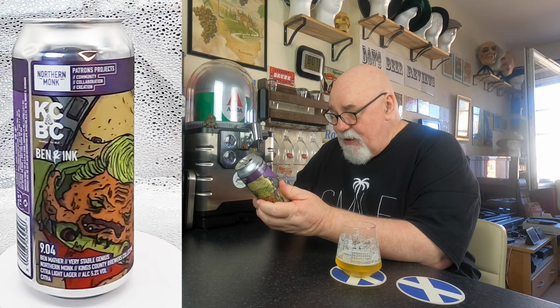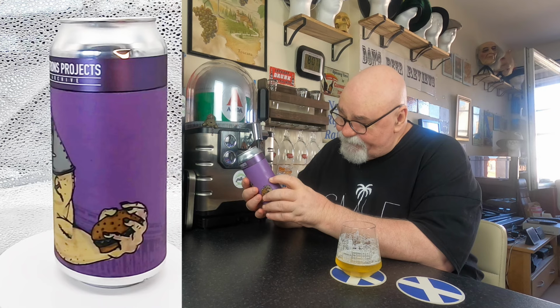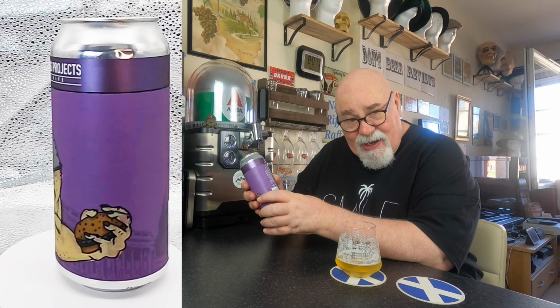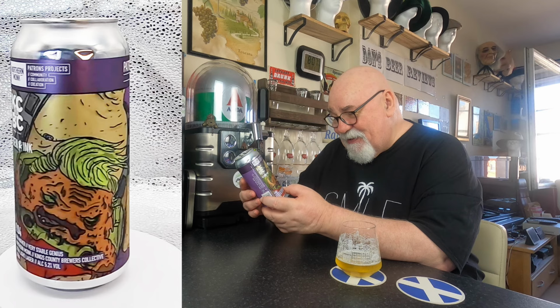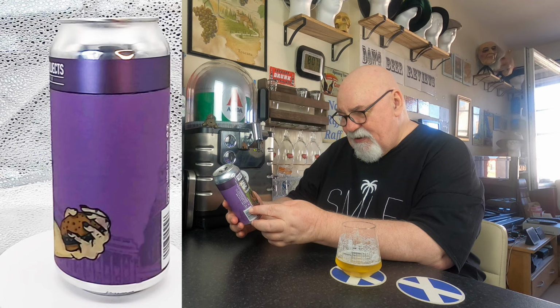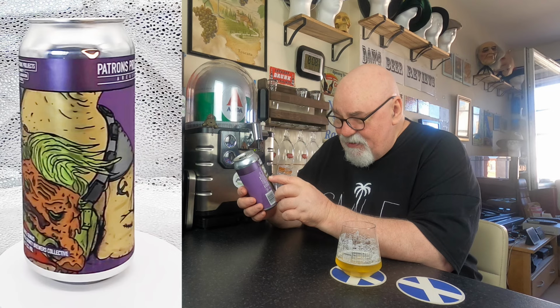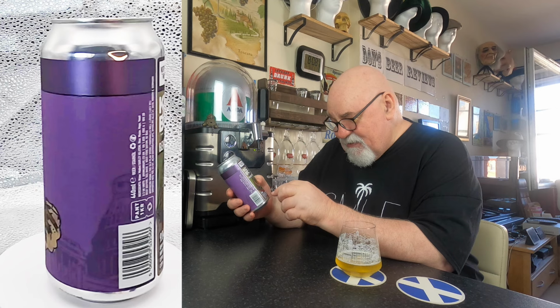Not a lot. Is it peel to reveal? No. Ingredients: water, malted barley, rice, maize, hops, yeast. It's like an American lager. It's better than any American lager I've tasted, though. I don't know what that can art's depicting. I think it's a person, I don't know, eating a skateboard. I have no idea. Ben Mather, it must be from Ben and Inc. And the KCBC is the Kings County Brewers Collective. I don't know who they are.